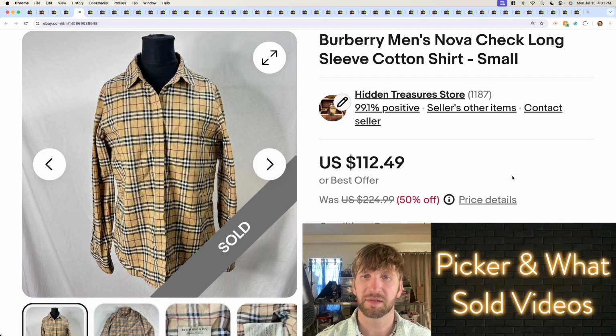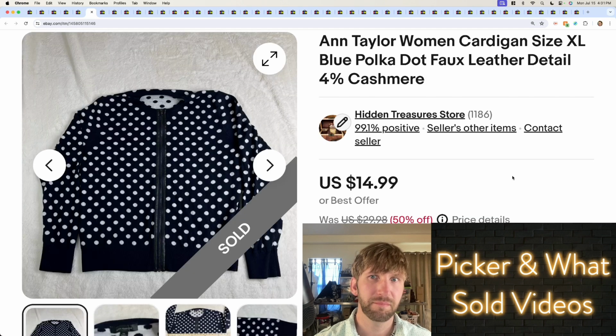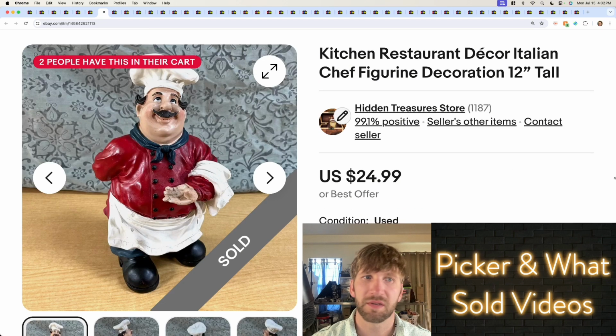This Burberry men's long sleeve cotton shirt sold for $112. Got this for $1. This Ann Taylor cardigan sold for $14.99. This came in like a bundle of clothes, so it was probably less. It was like 25 cents. This Italian chef statue sold for $24.99. This one I believe was $5.